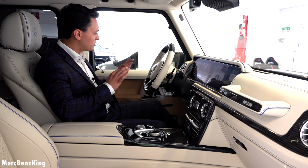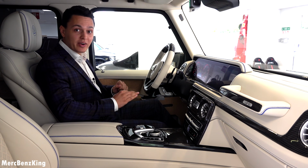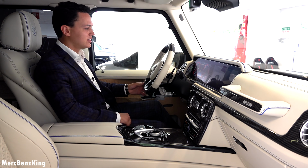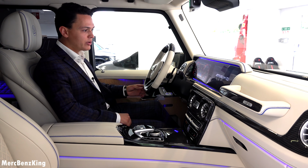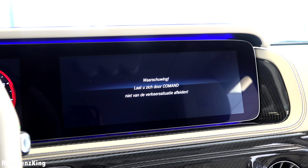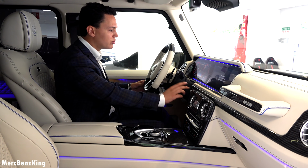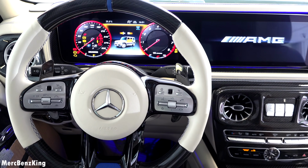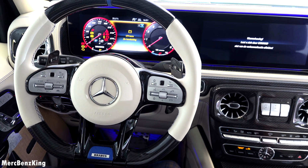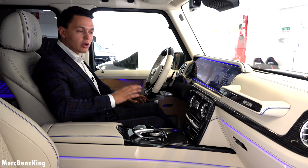Nice soft closing door sound for the G-Wagon. So let's press the button for the electronics to work. Over here you can see AMG lettering invitation screen. And let's press the button again for full activation of the electronics. I really love the interior of the G900.